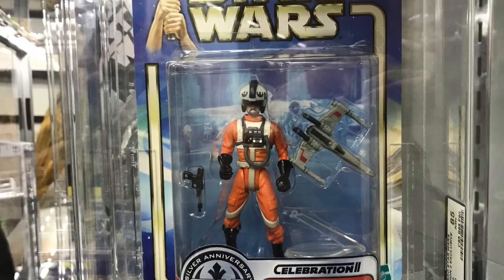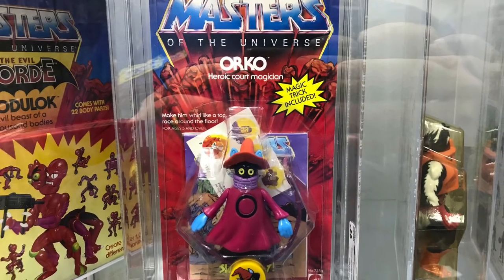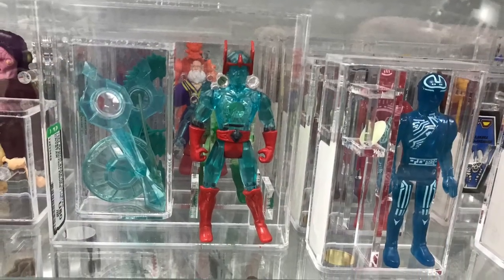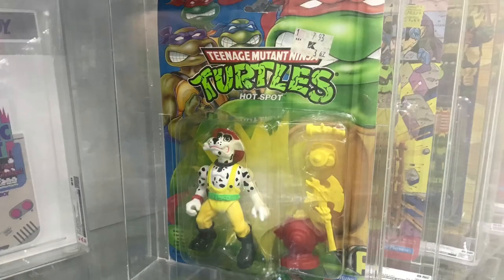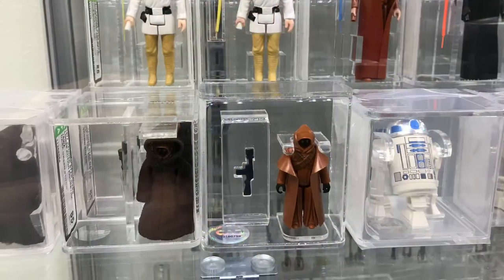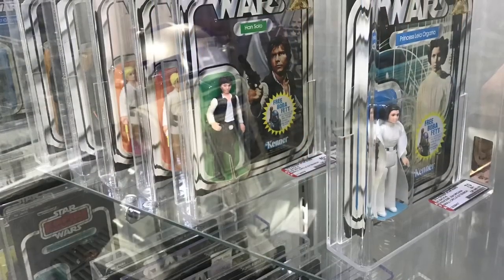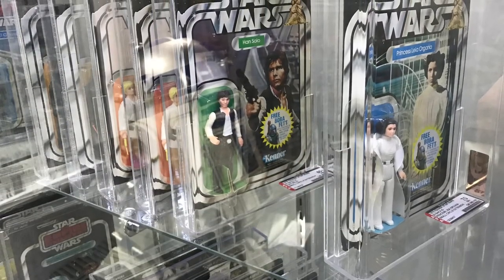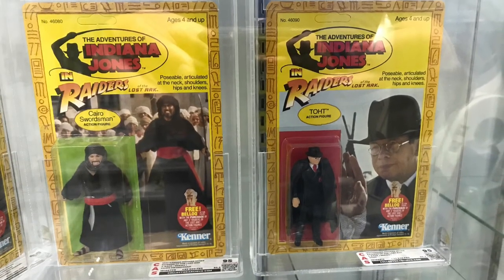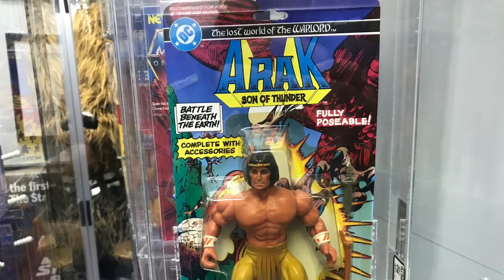All right, not too much at Dallas Vintage Toys that was new, but still always some great stuff. I went back to their graded section. Always got some awesome stuff in there. Vinyl Cape Jawa. Son of Thunder.